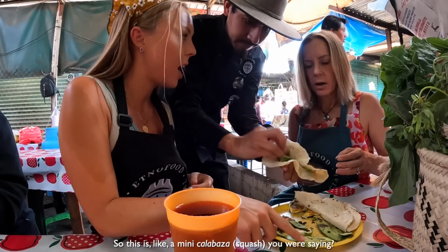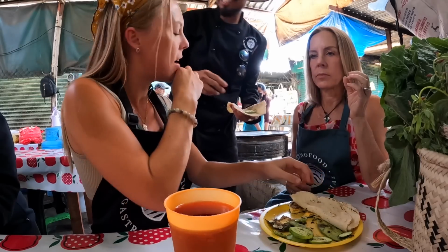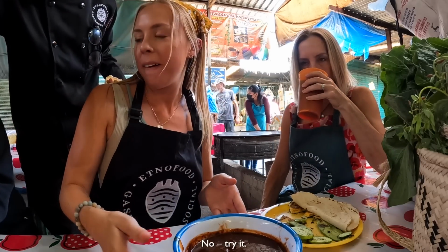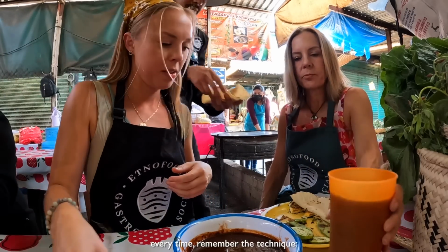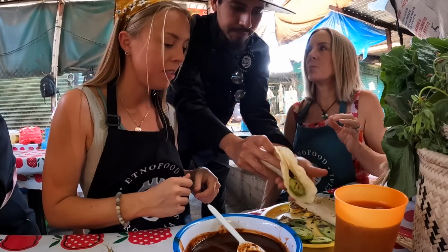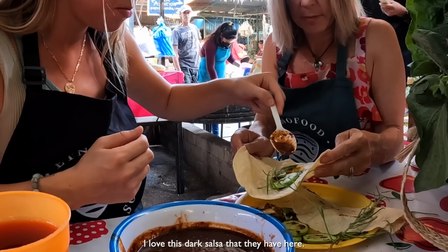So this is like a mini calabasa, you're saying? Correct. Calabacita? Correct. Calabacita salsa? Correct. Here. Can I? ¿Es super picante o? No, pruébala. When you stay in the market, every time, remember the technique. What? Try it first? Oh, smart. Yeah, that's a good idea. No, it's spicy. Okay. I love this dark sauce.